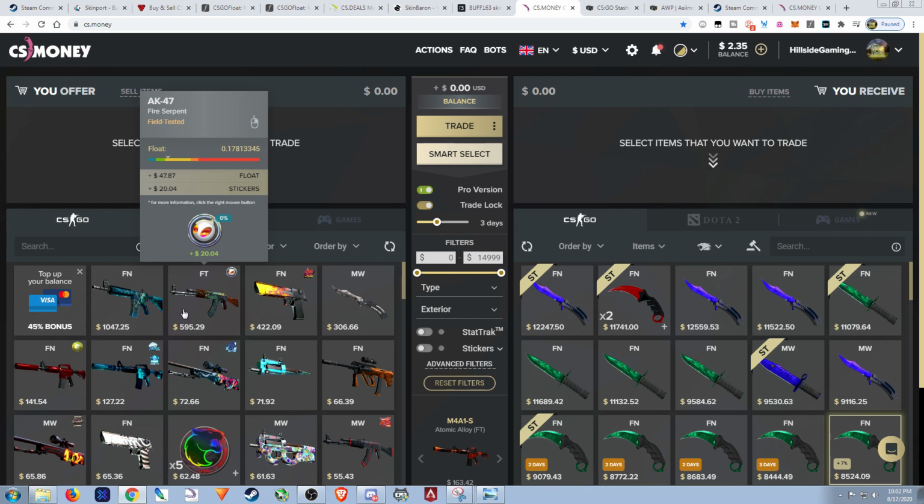Okay, let me share this with you. Let's just say that I have this skin right here, for instance, my AK-47 Fire Serpent. CS Money is offering me an extra $70 pretty much for my Fire Serpent. Now the Steam market value of this skin right now, I believe, is like $550. If I was to go on the Steam market right now, it's like $530 or $550. I looked earlier. Well, hold on, I can tell you.